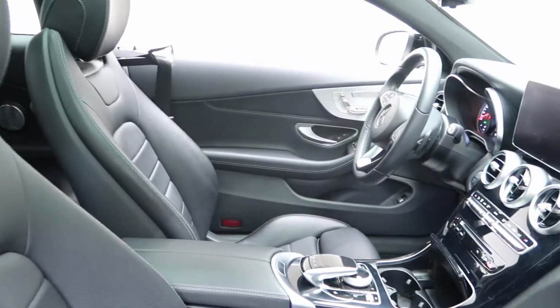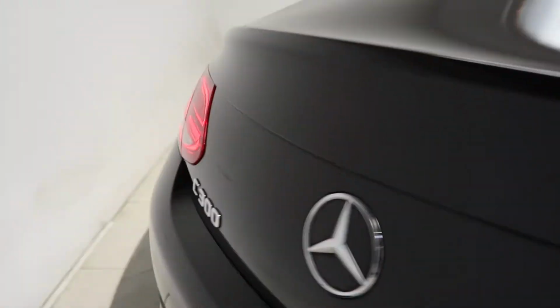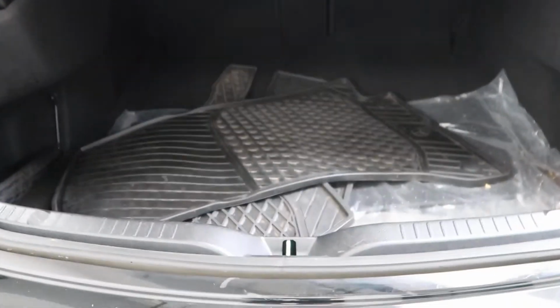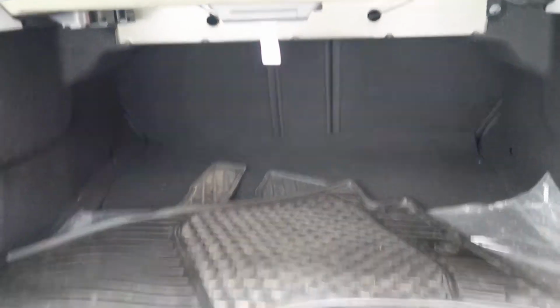A black MB Tex interior, panorama sunroof. Coming around back, we've got our C300 4MATIC badging, power liftgate, set of all-season floor mats and regular floor mats, fold-down rear seats.